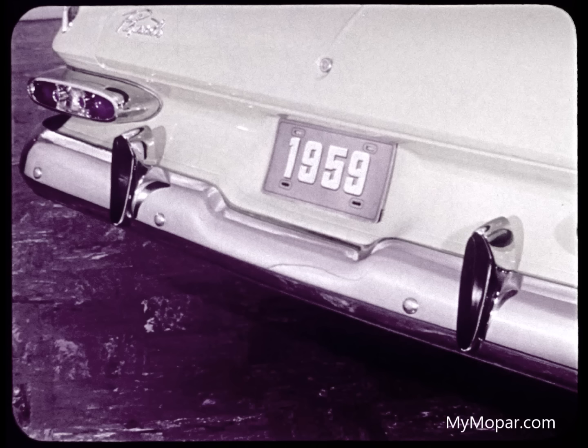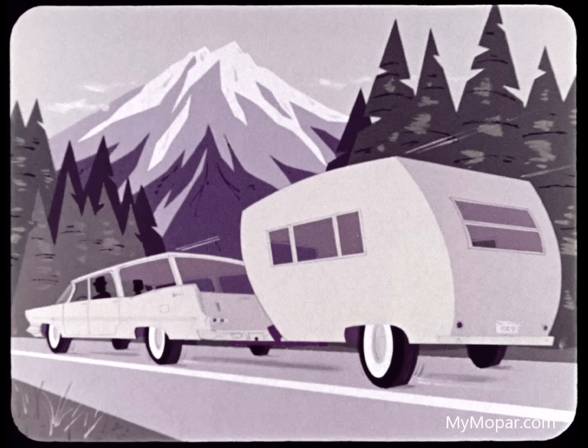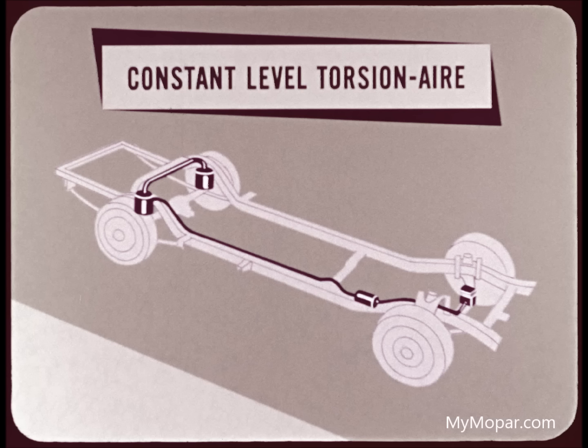Now, maybe you Martians don't have loading problems in a flying saucer, but sometimes a car does. Like when it's hauling heavy loads or pulling a trailer. So a Plymouth owner can add constant level torsion air. That way, he adds the automatic leveling feature to the best suspension on the road. Besides improving appearance, it maintains ground clearance, headlight aiming, and Plymouth's traditional steering and handling ease.